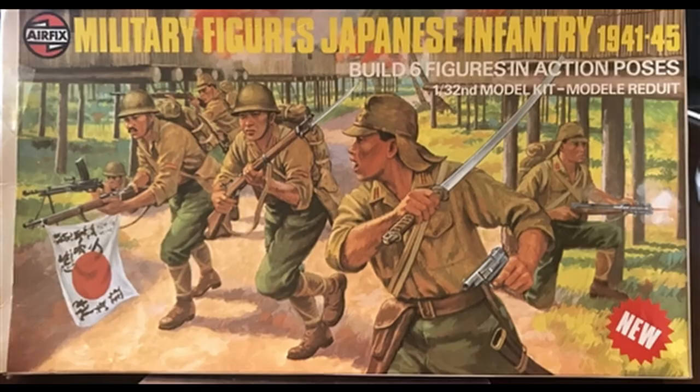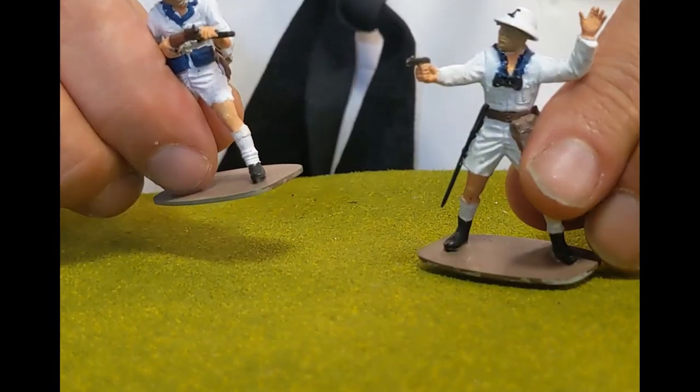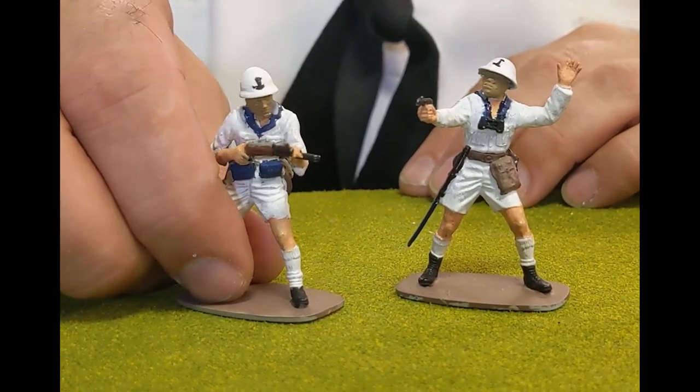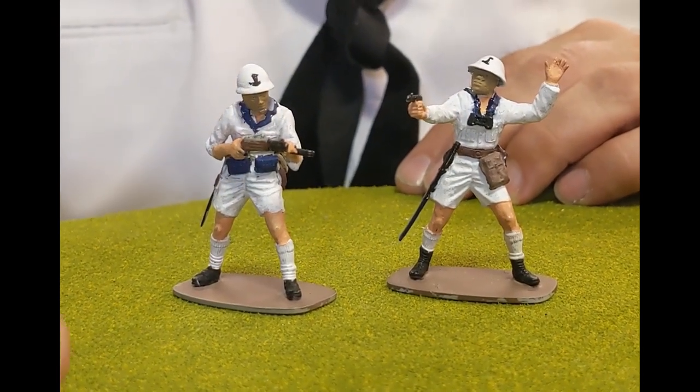So if you're going to have a Japanese naval fleet, what are you going to do if you need some soldiers to attack the shores? So I went and created Japanese naval assault troops. So basically, they'd be landing on shore and attacking. And so again, I made these figures from AIRFIX multi-pose. So here we are with the first two poses. Japanese naval commander with pistol. And Japanese naval troop firing a Type 100 submachine gun.